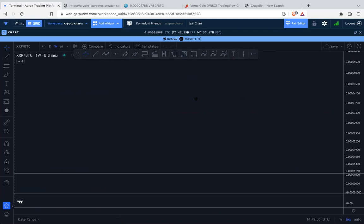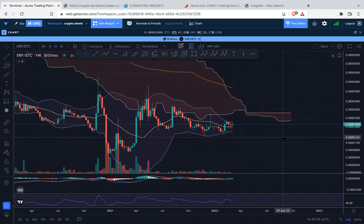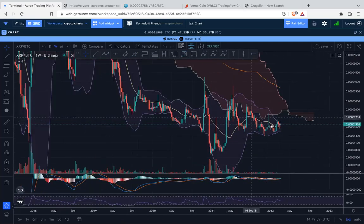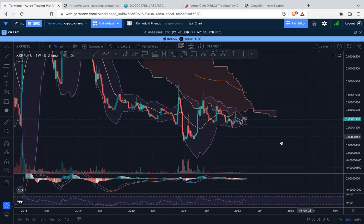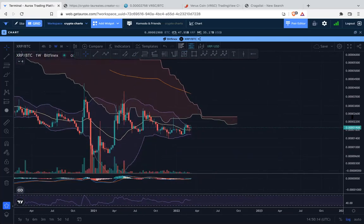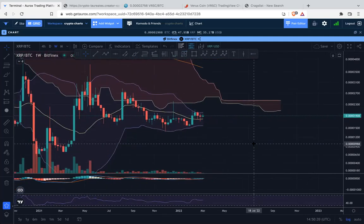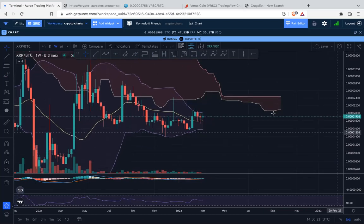For all the XRP friends out there, look at this. Narrowing Bollinger Band. You've got the Ichimoku cloud here though. What's going to happen? This is so tense. It's like watching an episode week by week and just wondering what's going to happen the next week, but it's so slow moving. It's like one of those anime scenes where the scene just takes forever to play out, back and forth between the two or whatever characters are there, and it's just so drawn out. And that's what we get on the weekly price chart.